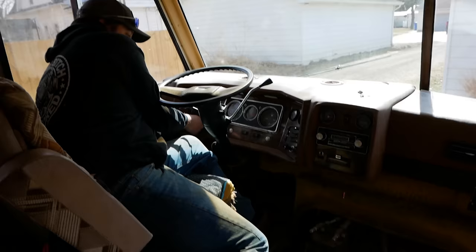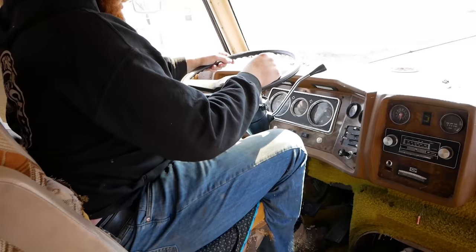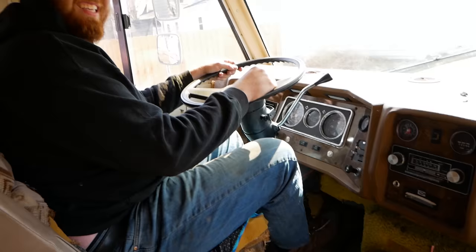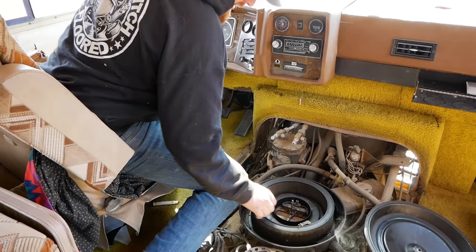Well, we have no dash lights or anything. But we have an engine that spins, so that's, I mean, that's step one, right? Do we have a brake pedal? I pray to God we do. Yes? Your seat moves more than the brake pedal. That's fine. Looks like we got ourselves a big old four-barrel Quadrajet.